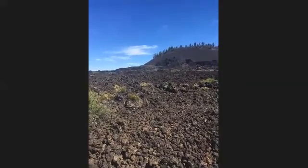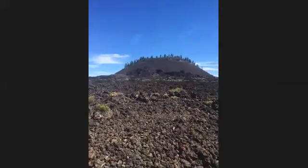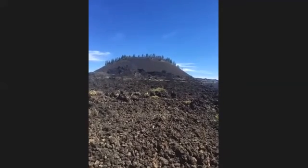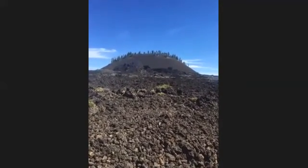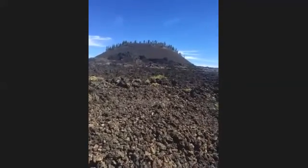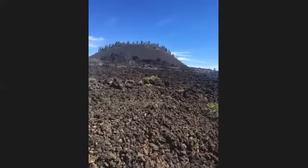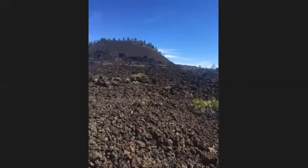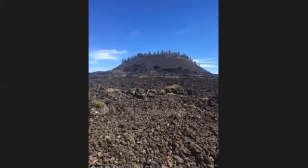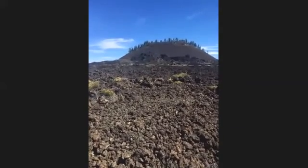Awesome. I believe that road that goes up to the top of Lava Butte runs adjacent initially to Highway 97, so it's on the eastern side of this area. In relation to those trails, those trails are going to be more east of that main road. In relation to the visitor center, the Molten Lava is pretty much directly north of the visitor center, whereas the Whispering Pines Trail goes east of the visitor center.